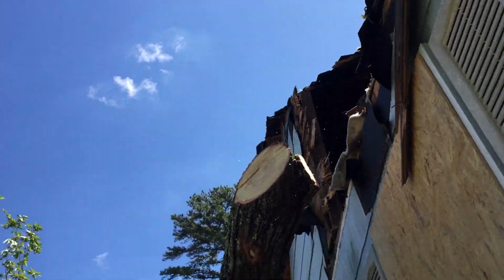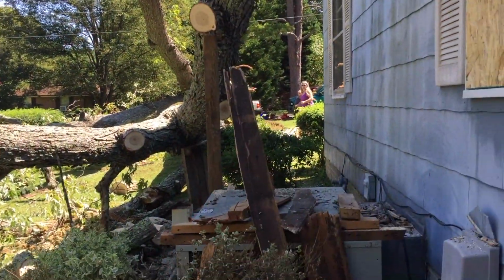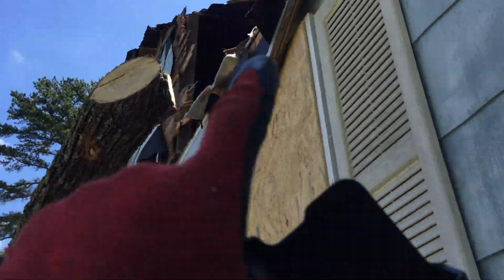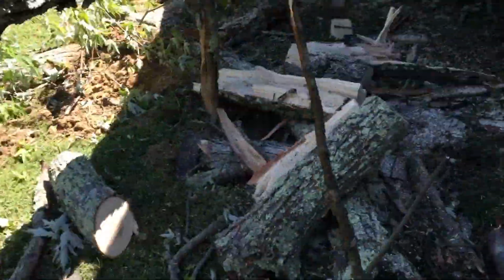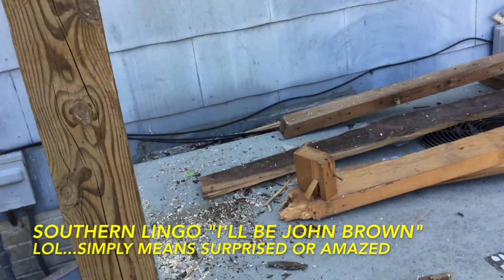Okay, guys. Here's the final product. Now we got to finish cutting everything off of this side, but we had to be really careful over here over this unit. But we're gonna start working this piece down now. We got everything off the top up here. Old saw action, little chainsaws. I'm trying to see if it's on. Oh yes, all the weight's on this thing like crazy. I'll be John Brown, this thing still has a lot of weight this way.